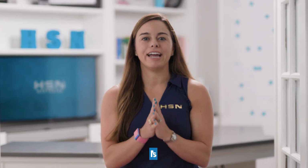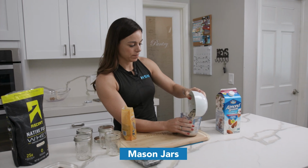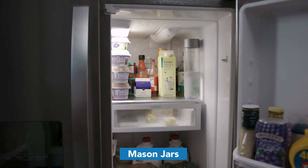Mason jars are a great option for making overnight oats. There are a lot of different overnight oat recipes on the website, which is a really good option for a balanced on-the-go breakfast. Are you looking to diversify in the kitchen and add some more tools to your toolbox, some more gadgets?